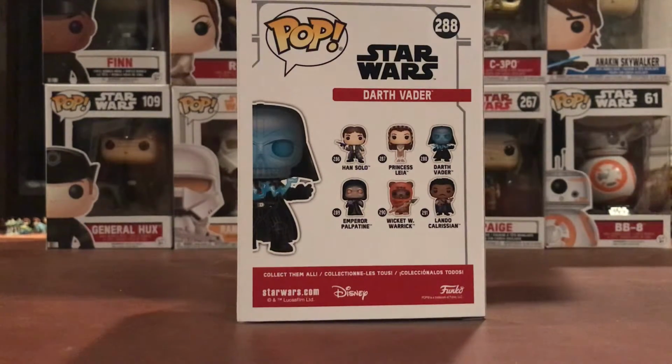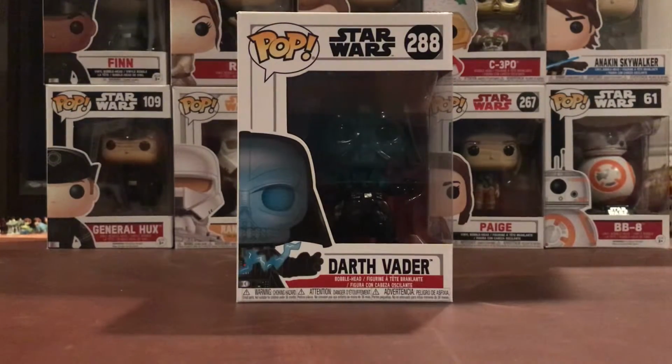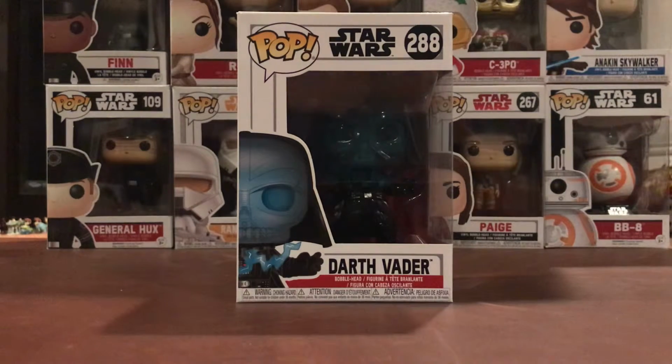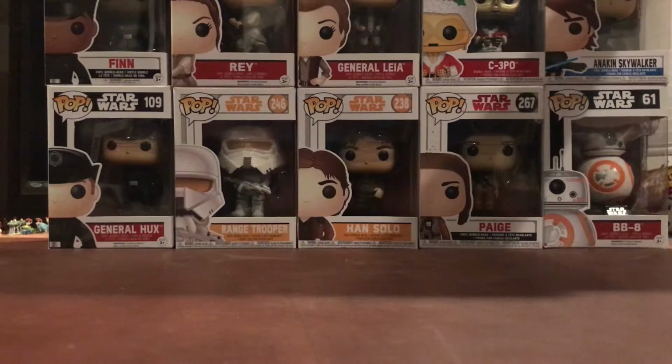And I must say, trying to find Target exclusive Funkos is like nearly impossible. Because every time you go to Target, you don't see them. It'd be like those weird Target exclusive Funkos, and you're like, what is this? But yeah, I wish I got the glow in the dark one, but I did get this one. I do like this one a lot. I like how it looks with his face all blue like that, like it should glow in the dark, but it doesn't. It's really cool. I wish it did glow, but it doesn't. Sucks. It is what it is.